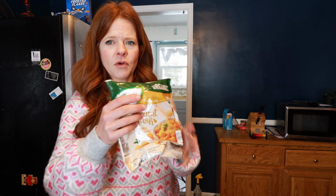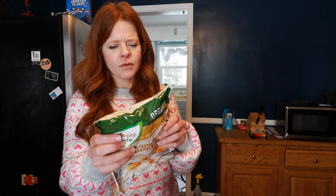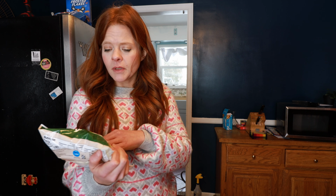Instead, I got the steamable butternut squash, which I thought would make a really nice side, whether I use it for like breakfast hash or mash it up with some cinnamon and almond milk. That could be really good as a side with some chicken. I don't know. What's your favorite way to eat butternut squash? Because typically I make soup.